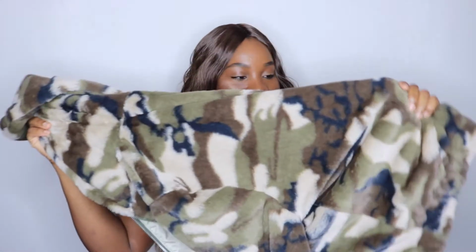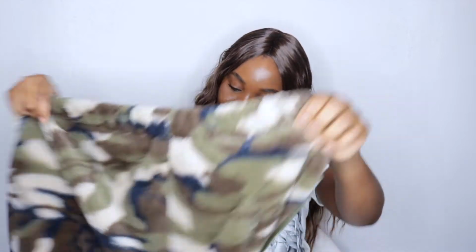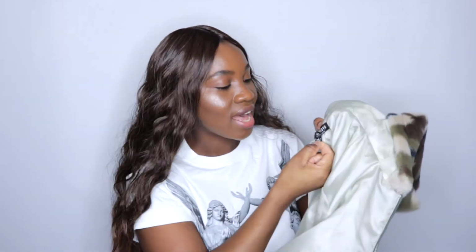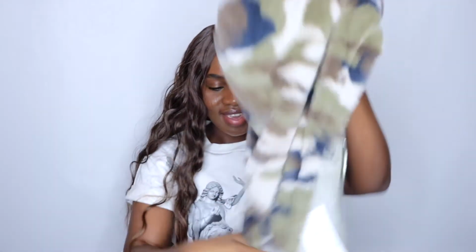And the other thing I got is this jacket right here. It's a camouflage, and it's really beautiful. It's in the size large, because I really love when a jacket is very big, not very tight. A jacket is not supposed to be tight, so I love when a jacket is very big, and this one is. I can't wait to put this on. So yeah.